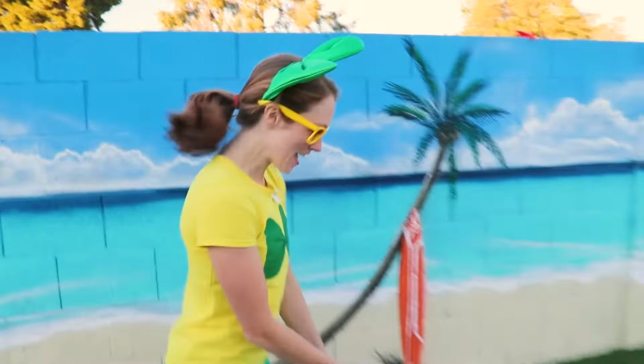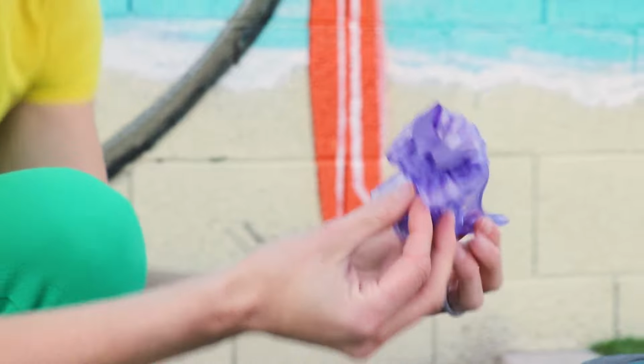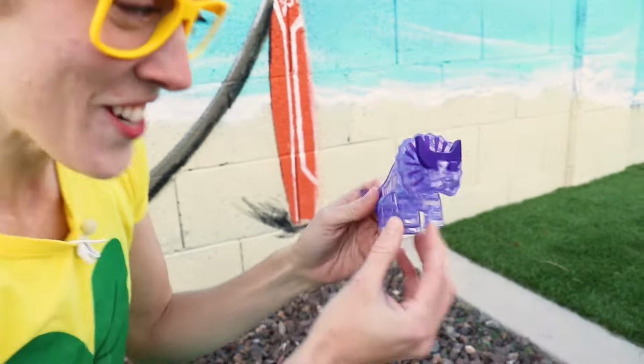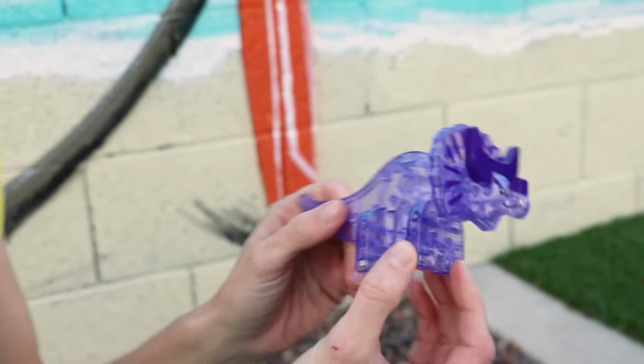Hey, check this out. Is this a dinosaur? You're right, I think it is. It's a triceratops because it has three horns. One, two, three. This triceratops is the color purple. Isn't that so cool? Do you want to go on a dino hunt with me?